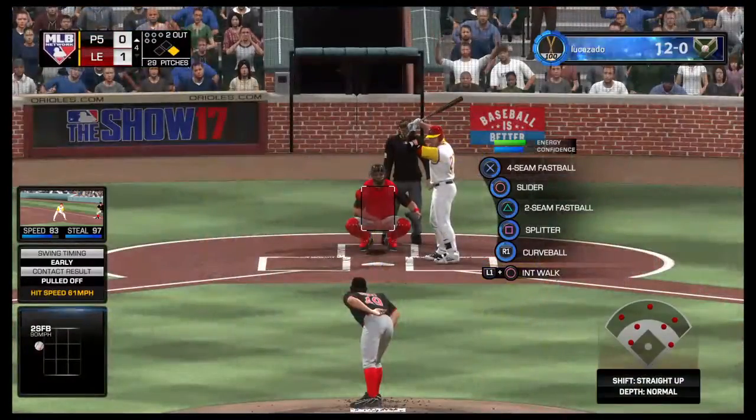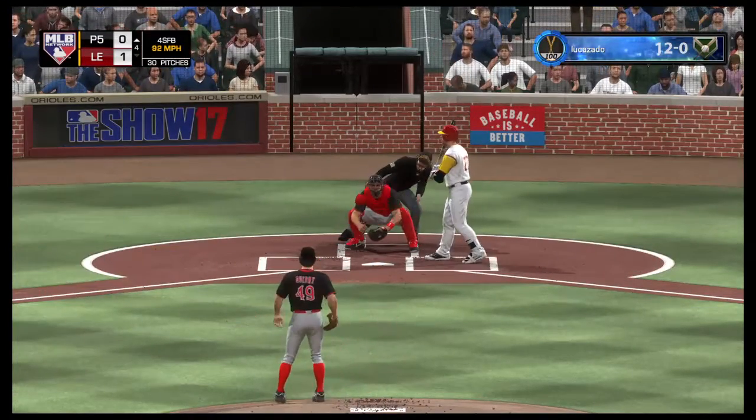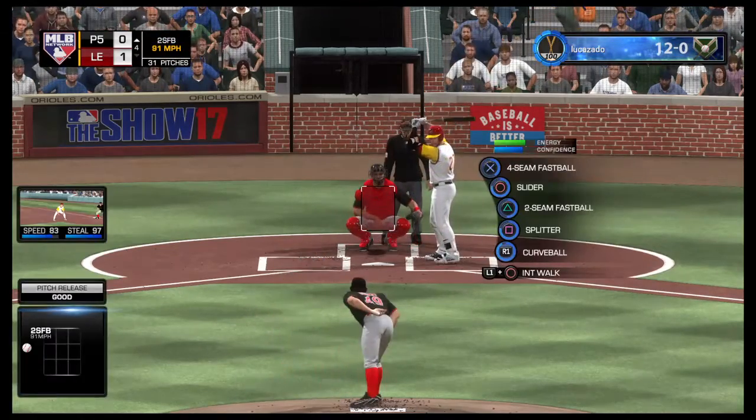Digging in to try it again. Mike Trout 0 for 1 for him here in this one. And he misses inside with that one. Ball 1. Well, now they got the tying run at first base. Now it's going to take a ball in the gap to really score this guy from first base.